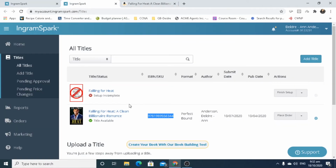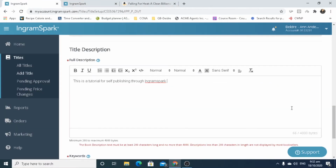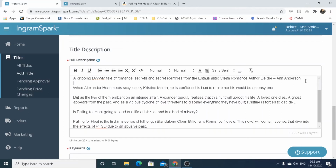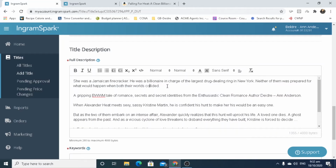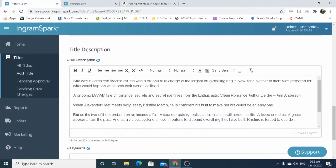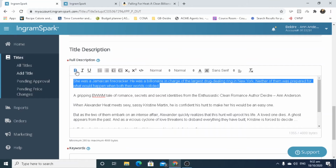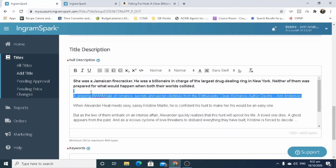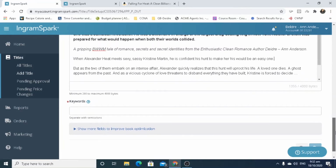Alright, so we're going to paste our description in here. Another great thing is that you can format your description how you want it from here. So if you want this to be bold, you can make it bold here. If you want it to be in italics, you can do that from here too. Let's put this part here in italics. So however you want your description to look, you do it from here.